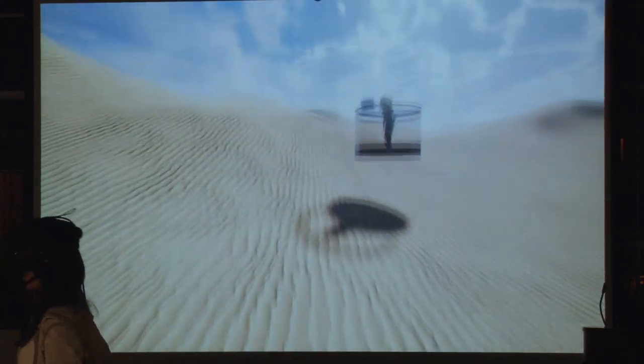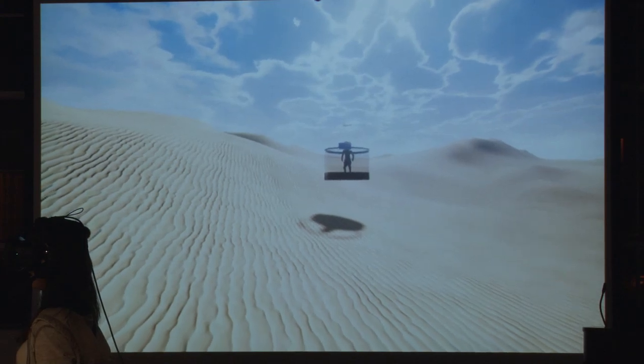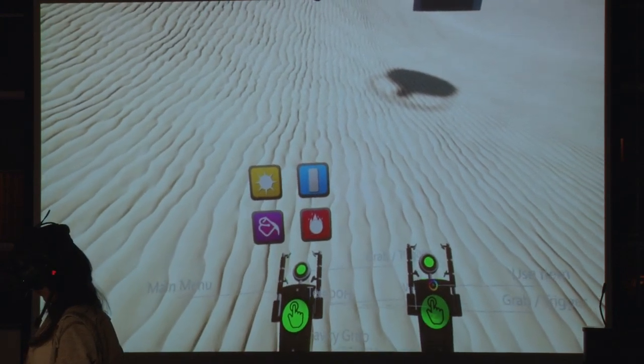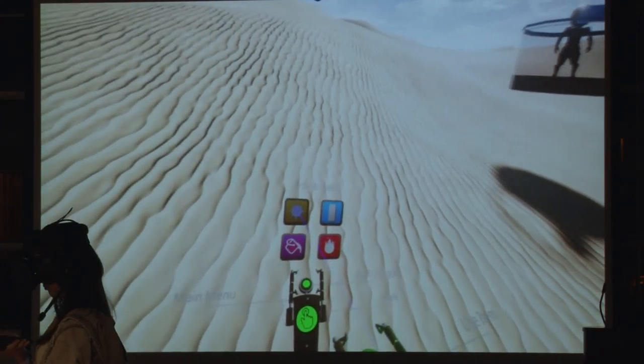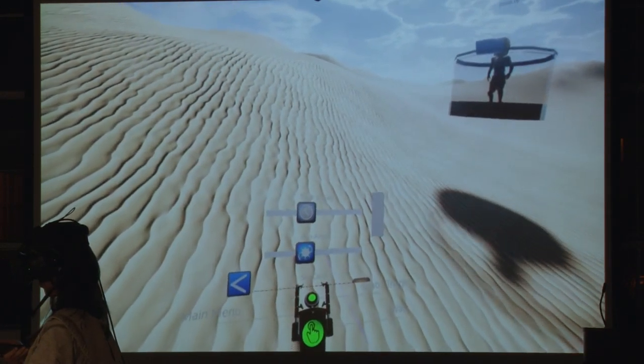What do you think so far? Pretty cool. Okay. So go ahead and look at the remote and then click on that sun. Yeah. Trigger. And then change that time of day there.